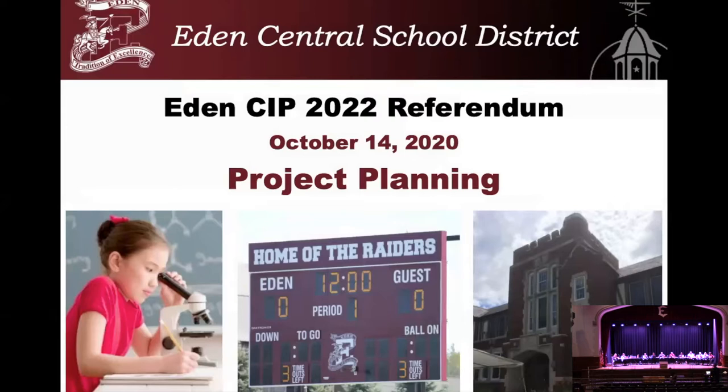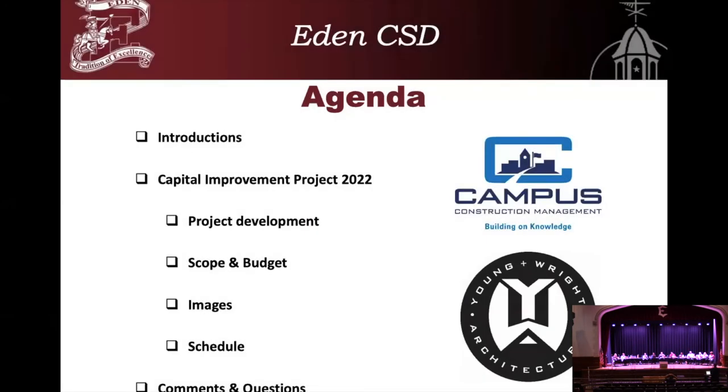Good evening. We're here tonight to present to you the Eden 2020 capital improvement project that's being proposed. So tonight for the agenda, first with introductions, my name is Nick Humphrey, Vice President of Campus Construction Management. And I'm Mike McCarthy from Young and Wright Architectural. So tonight we're here to go through what the proposed capital improvement project looks like.